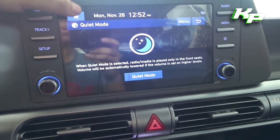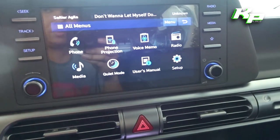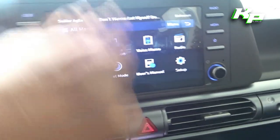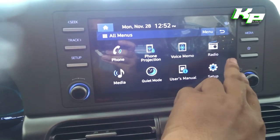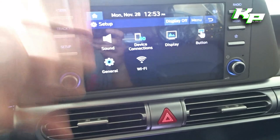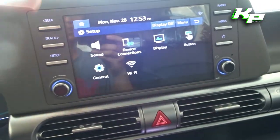Quiet mode. Voice memo. User's manual via the QR code. Radio. Lastly, go to your setup. Now on your setup, you got your sound settings, general settings, Wi-Fi, device connections, display, and your buttons.